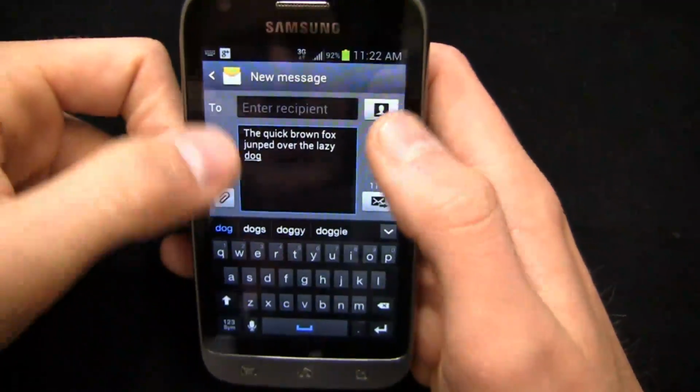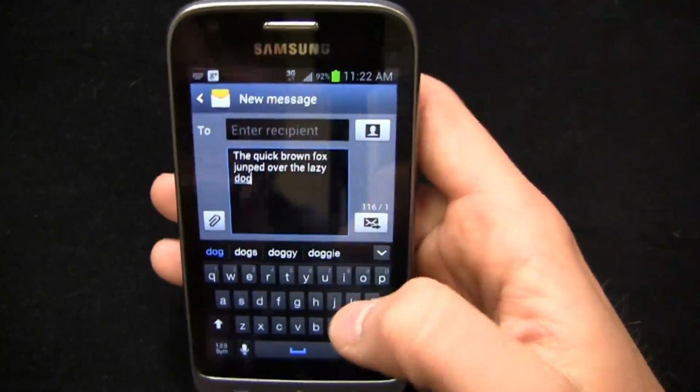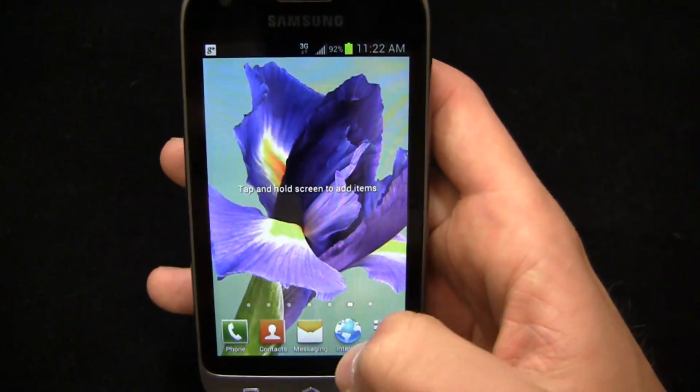I don't like the fact that there's a lot of just endless dead area over here that you can't use. I'd like to see the text boxes be a little bit larger. Otherwise, other things pretty similar if you're used to the TouchWiz look and feel here.